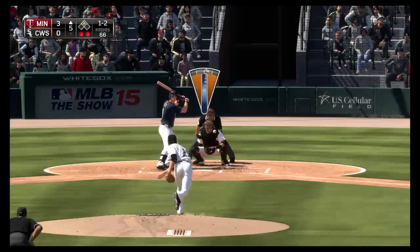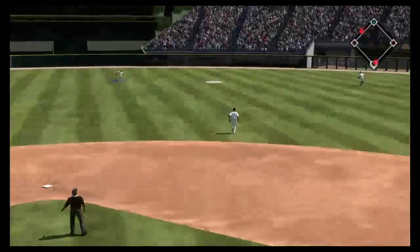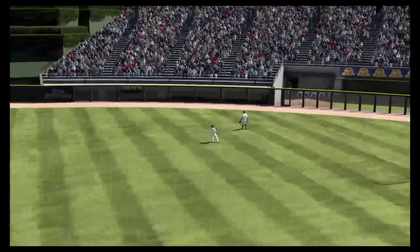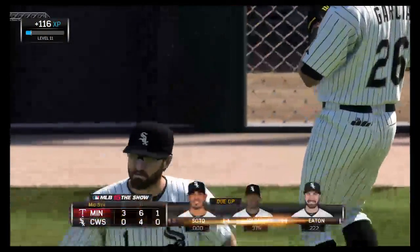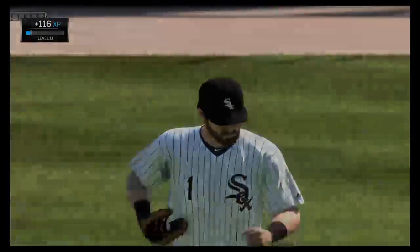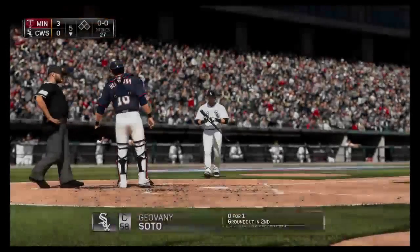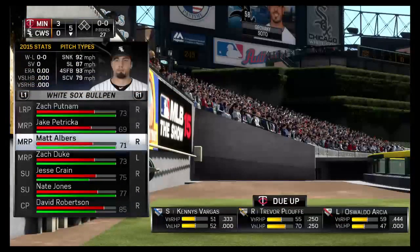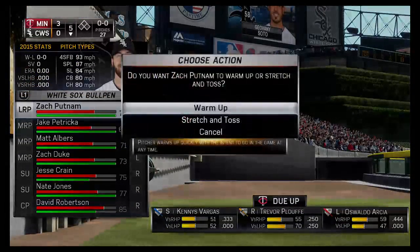He'll try again, 1-2. In the air to right center. Long run, but he gets there to track this one down, and a very nicely recorded out number 3. Twins wind up stranding 1. They lead it 3-0. Giovanni Soto will stand in to start things out here in the home half of the fifth.